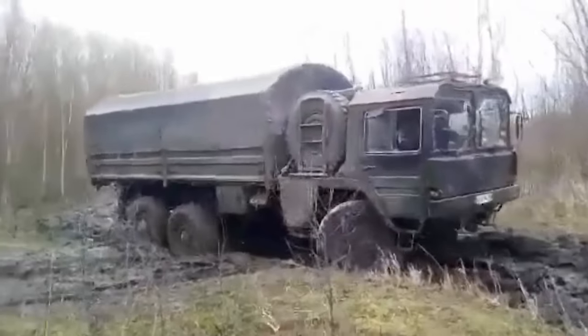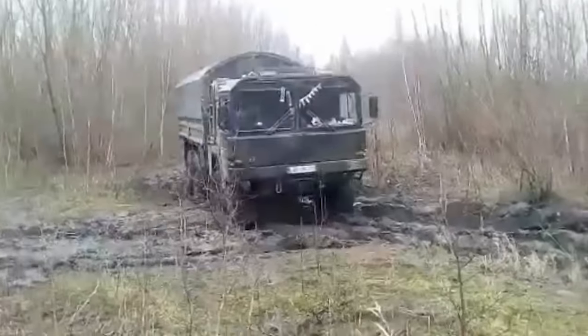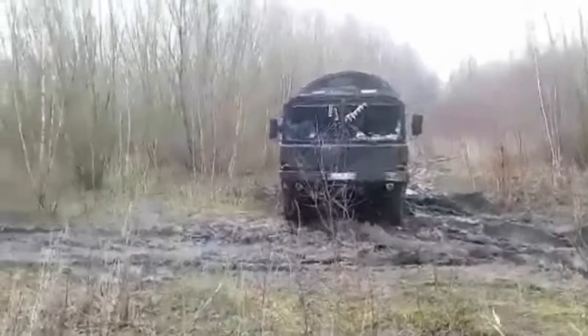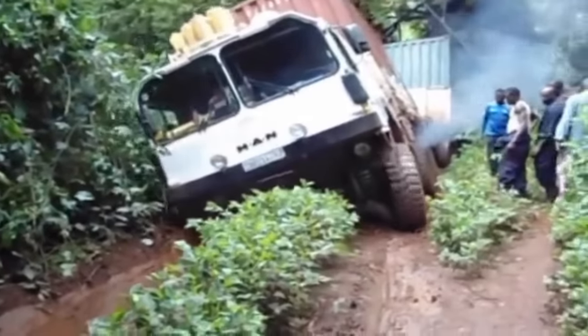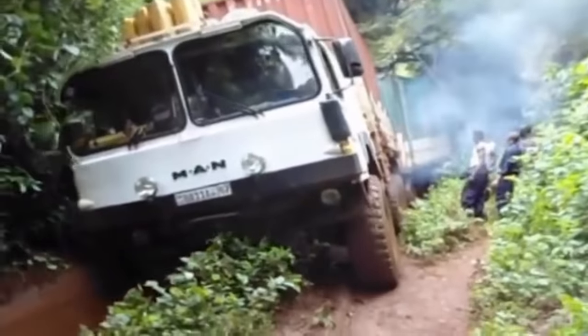The ManCat 6, with its range of powerful diesel engines and exceptional towing capacity, stands as a testament to engineering excellence. It's a symbol of reliability and strength, capable of conquering the toughest challenges.